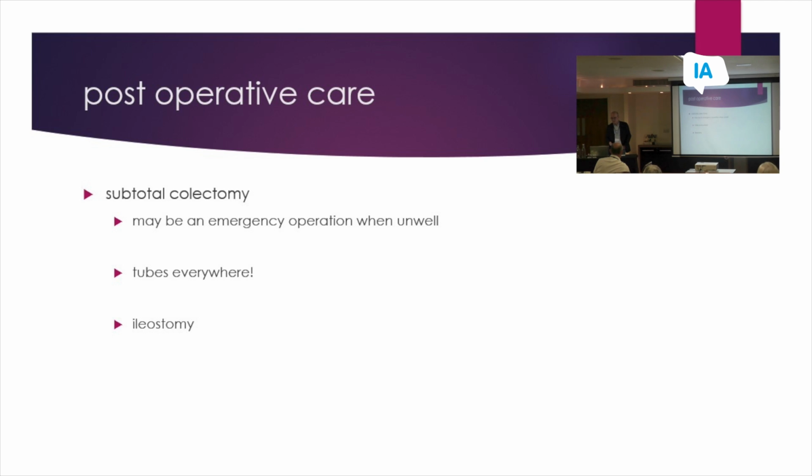After a subtotal colectomy, you come round, there'll be tubes everywhere. You've got an ileostomy, which you've now got to get used to, in addition to trying to recover from your major bowel surgery.